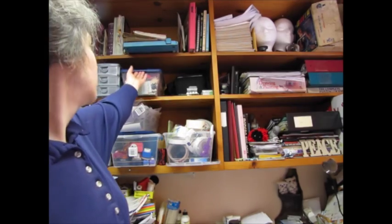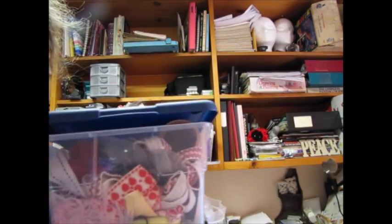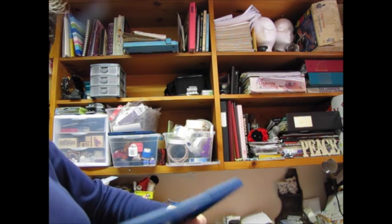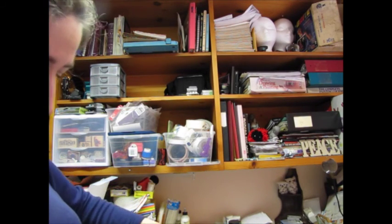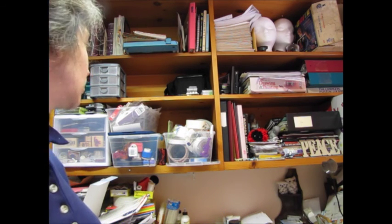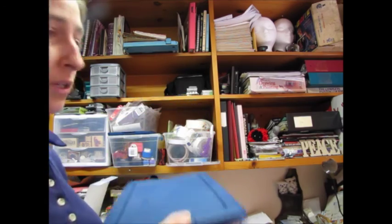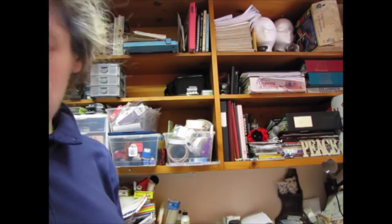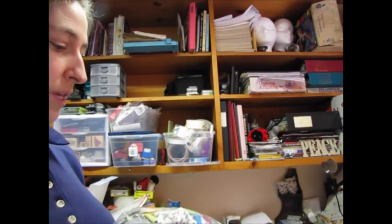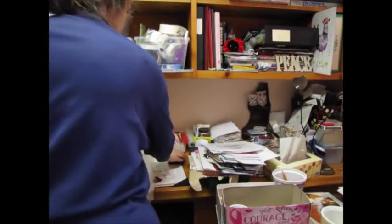It would go with this, but this is full, so this is ribbons and rickrack and that sort of thing, lace. But like I said, this is full. And only one of these fits up there. And I can't do this because it doesn't fit.